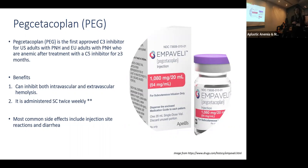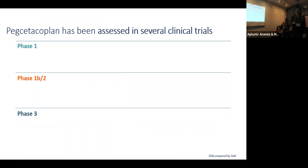This, just like the other complement inhibitors, has the risk of meningitis. Patients must be vaccinated, but it tends to be well tolerated, with diarrhea and injection site reactions being the most common.